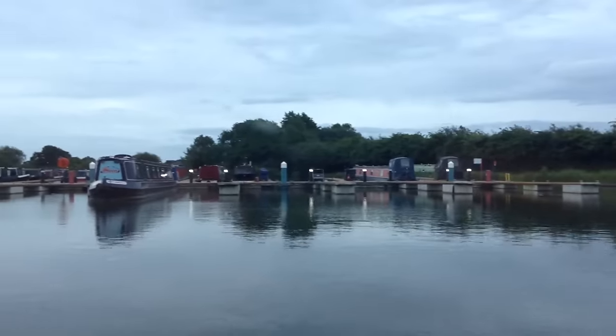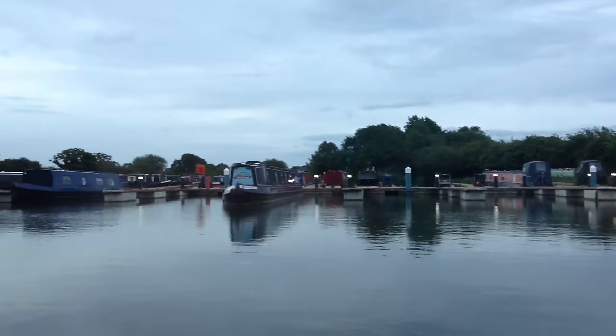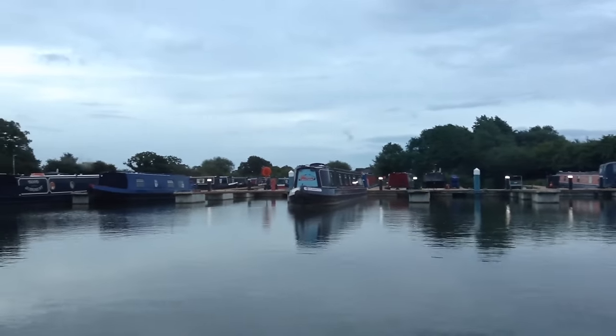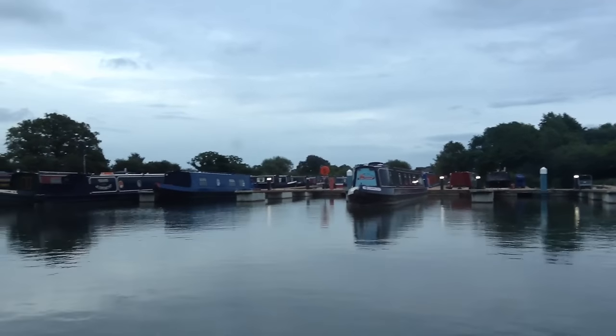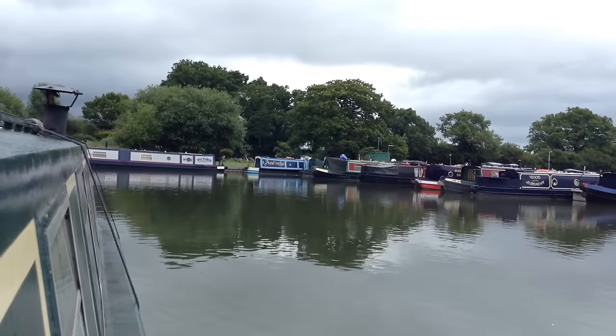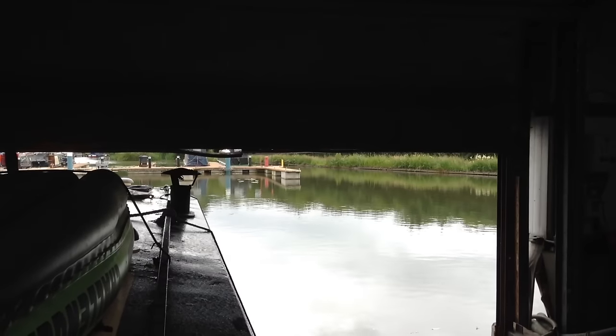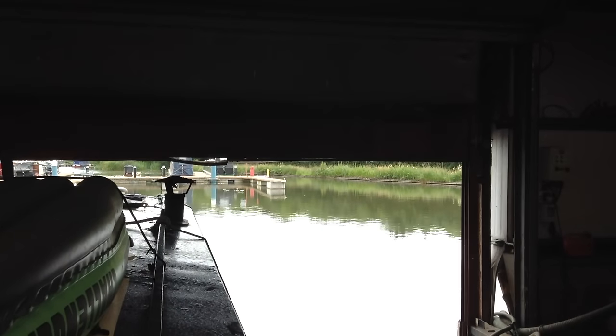Through the miracle of editing, here we are looking out across Wixall Marina as the sun was starting to dip in the sky. What an absolutely beautiful and tranquil place this was, I can tell you that much. Apart from some crows that were kicking off, which we'll just ignore at 5 a.m. in the morning. But you can see here Tilly's being dragged backwards into the dry dock. Very low clearance there, so watch your head.